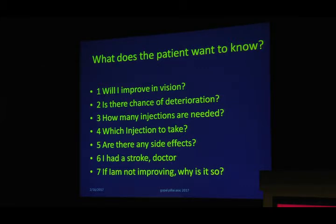But in the second year and third year, if your sugars are maintained very well, and if you keep your macula dry, then probably the number of injections will reduce. Which injection to take requires a little more dialogue with the patient regarding economics as well as his previous history. Are there any side effects? You should be open about all side effects. If the patient says, I had a stroke, doctor, or a heart attack, doctor, that requires special consideration. If I am not improving, why so? We should look at ischemia again.